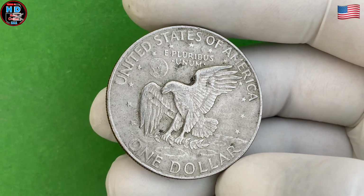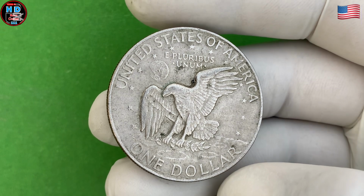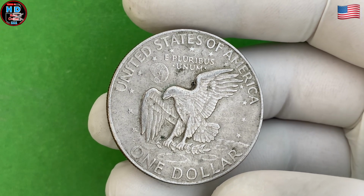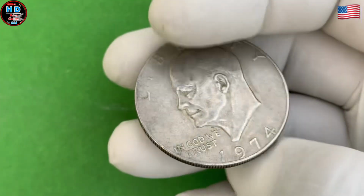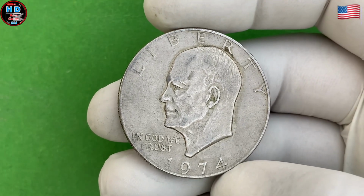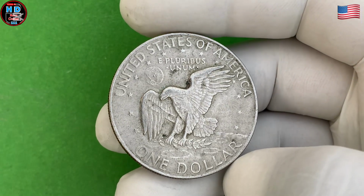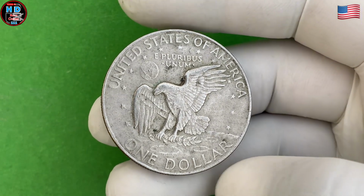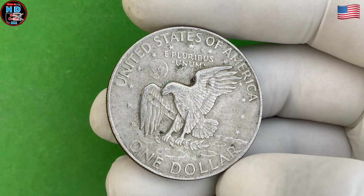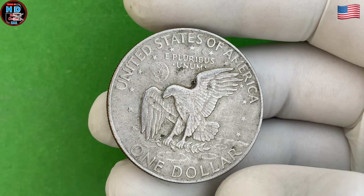So the next time you come across a 1974 Eisenhower dollar, don't toss it aside. Take a closer look. Check the condition. Examine the mint mark. Does it shine brighter than the rest? Is it free of marks, scuffs, and wear? Could it be one of those few, rare survivors, a coin of perfection in a world of wear? Because if it is, you might just be holding your own $92,000 discovery.